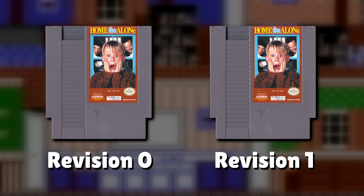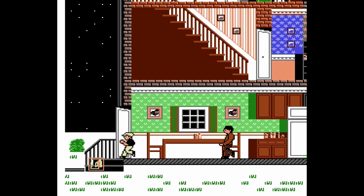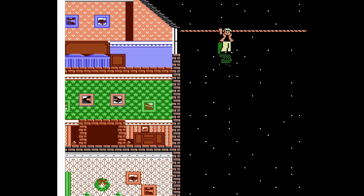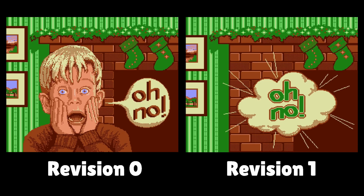Surprisingly, this very short game has 2 versions, and they only made one bizarre change. When you're caught by Harry or Marv, you're brought to a screen that has Kevin's classic face from the movie. Seems fine, but for whatever reason, in the second version of the game, they replaced Kevin with a cloud. Why would they do this? I'm trying to think maybe copyright reasons, but they already have the Home Alone license. Did Kevin's face cost extra?